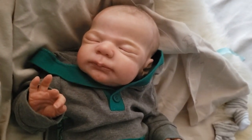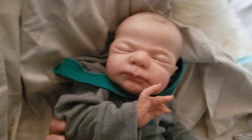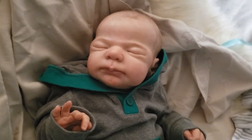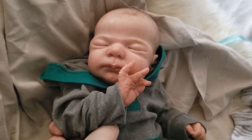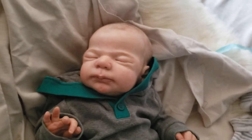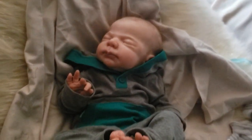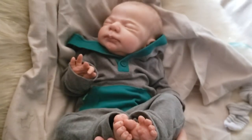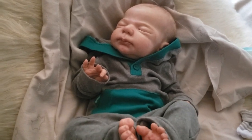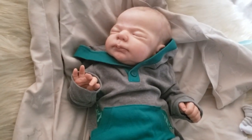And I'm going to try so hard within the next couple of days to get a details video of this little man up, so that you guys can see him in natural lighting, because he's just so gorgeous, and he looks so lifelike, and there's just no light in here. And so you guys can see all his details with his clothes off and everything. He's so beautiful. Oh my gosh, I want to cuddle him, which is definitely what I'm going to do when this video ends.